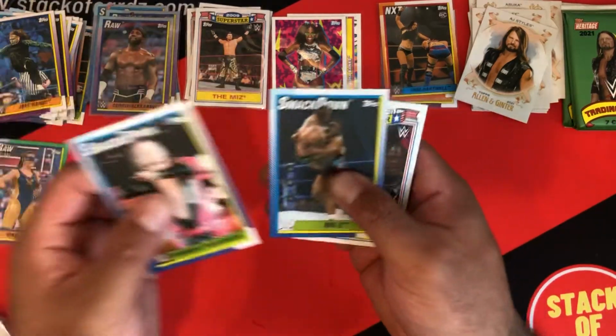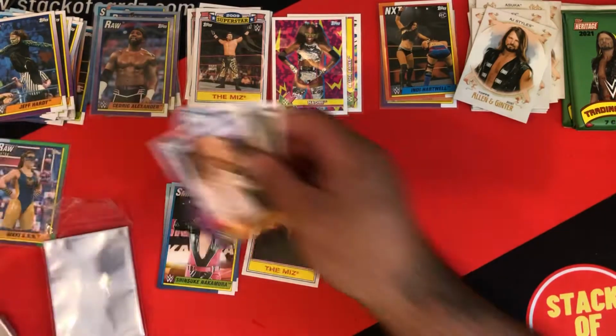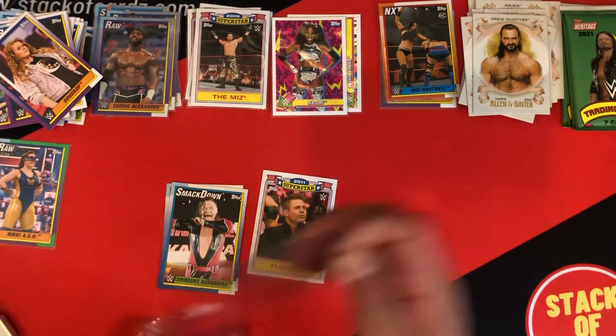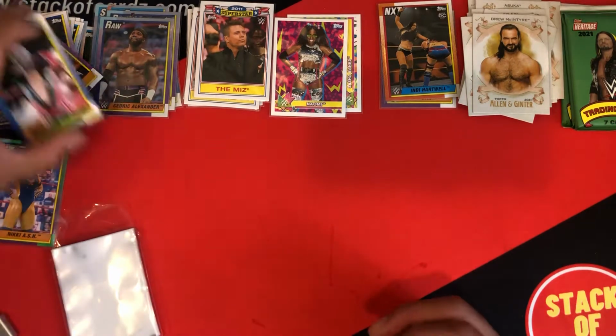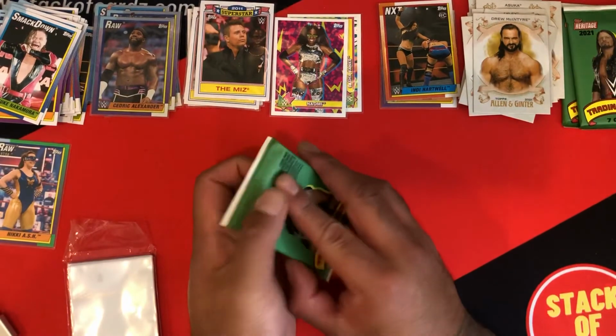Shinsuke, Big E, The Miz, Allen Ginter, Doudrop, and Lacey Evans. Very cool. Let's leave this up of The Miz. I should probably get a new mat, shouldn't I? Yeah. Three packs to go.